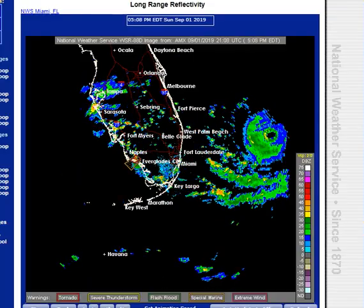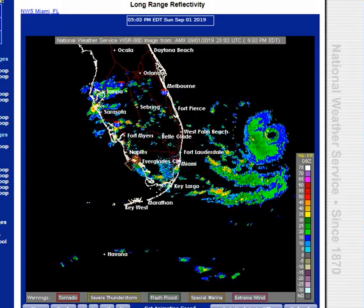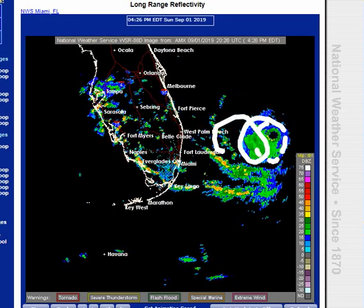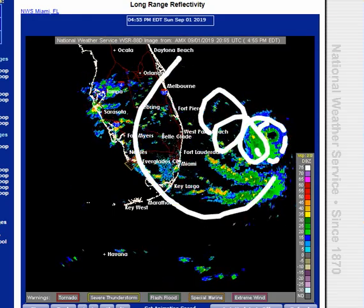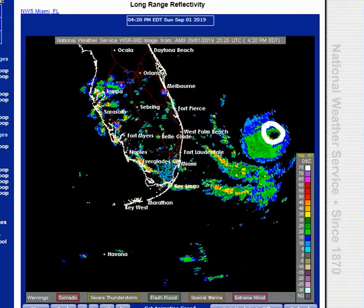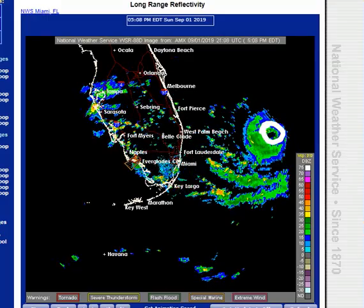There's another look at the long-range Miami radar out of the National Weather Service, and you can see we could have an eye wall replacement cycle that'll happen, but again, if it gets a donut eye, that'll just expand that wind field for when it gets close to Florida. As of right now, a tight, catastrophic 185-mile-an-hour hurricane.